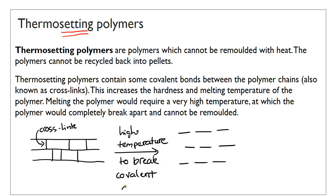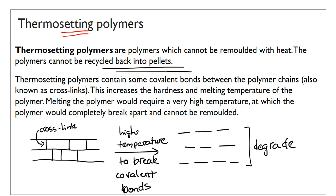So if you melt the polymer material, it's just going to break apart, and you can't really convert it back. If you cool it, it doesn't just reform the covalent bonds, so it basically just degrades, and you can't really recycle it. That's the issue with thermosetting polymers: if you see a polymer that has covalent bonds between the chains, it's going to be very, very difficult for it to be recycled. I would say it would not be possible for it to be recycled back to pellets, because you can't melt it, cool it, and remold it.